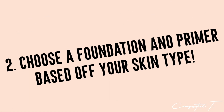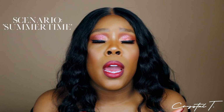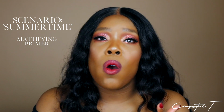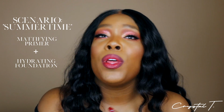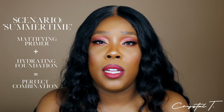The second thing that comes into play, and it's going to circle back to what I was saying originally, is you want to choose a foundation and a primer based off your skin type. Now, if it's summertime and I want to keep my oil under control, I'm going to choose a mattifying primer. Now, if I want to go for a hydrating, dewy look, I'm going to pair that with a hydrating foundation. Now, if my skin is just going to be super oily that day, the only time I'm going to break those rules is when I really want to control that oil, and so I'm going to use a mattifying primer as well as a mattifying foundation.